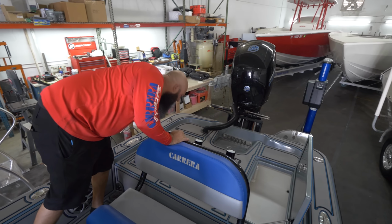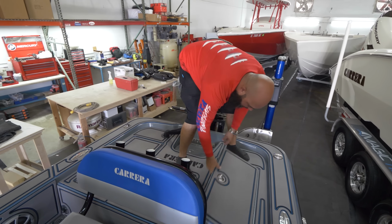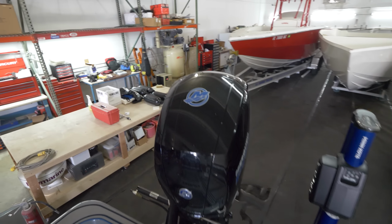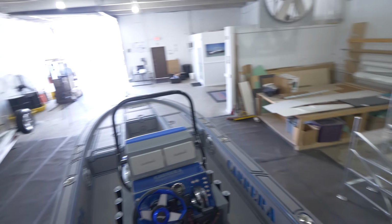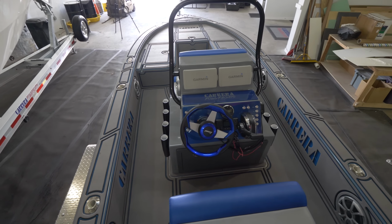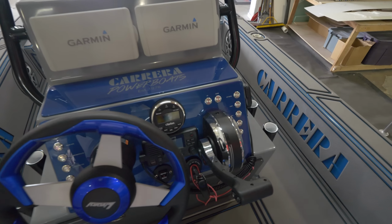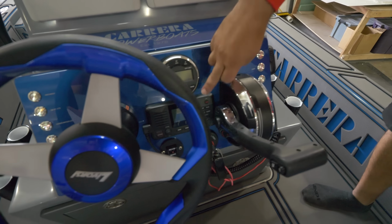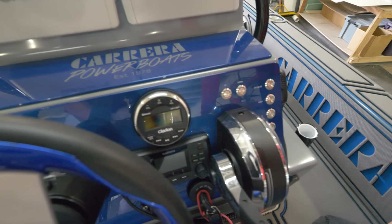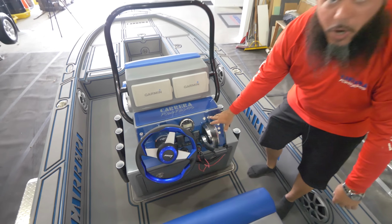I want to stand back there, Anthony, so I can show them what the profile of the helm looks like. Sure. And we can talk about the helm real quick. Talk to me about the thought process here. Well, here we ended up going with Boca Tech switches. Everything you see on here is because the customer asked for it. He wanted to have the VHF. He wanted to have his AM/FM radio. I ended up putting his jack plate switches right at full throttle.